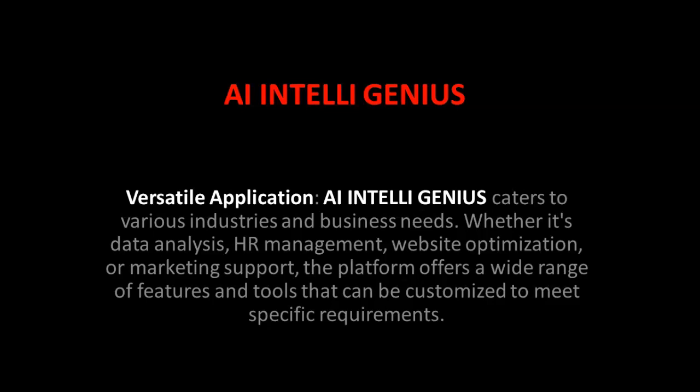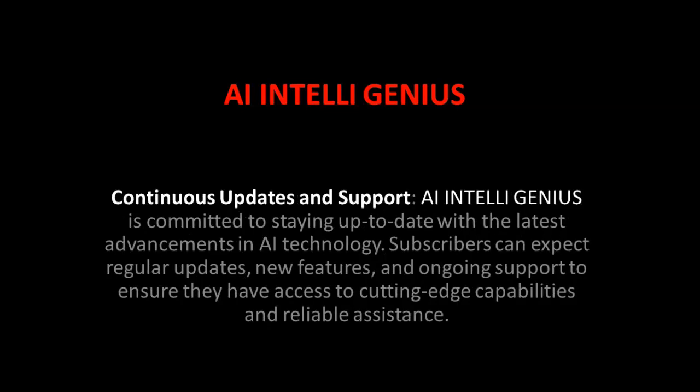Versatile application. AI Intelligenius caters to various industries and business needs. Whether it's data analysis, HR management, website optimization, or marketing support, the platform offers a wide range of features and tools that can be customized to meet specific requirements.